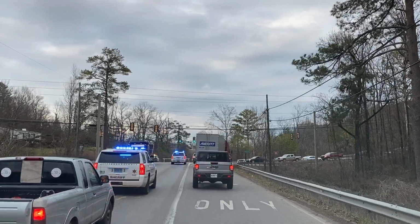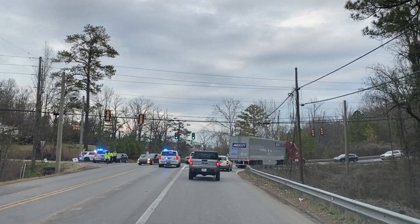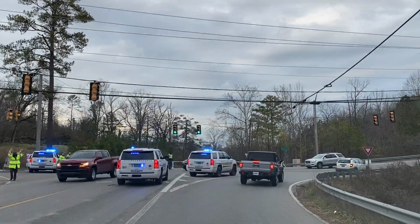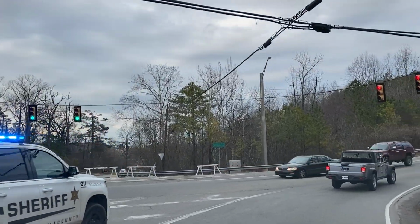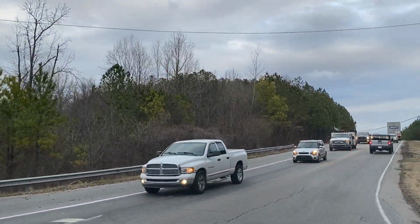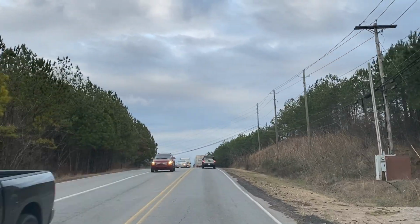This is a turn. We're going to have to take the turn, okay. Lots of law enforcement here. They're rerouting people, okay. Jefferson County, is this Jefferson County? I'm not sure. They're rerouting traffic, I guess.